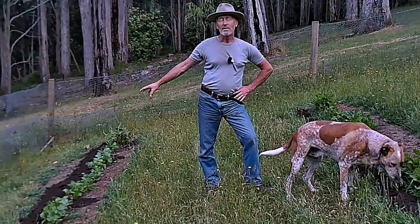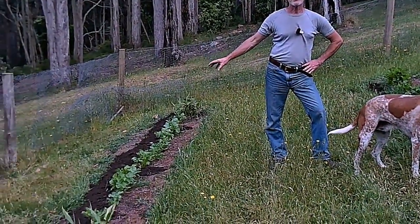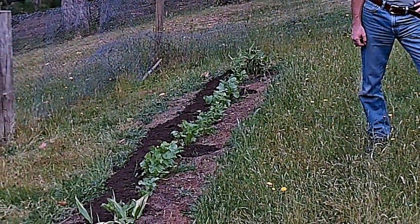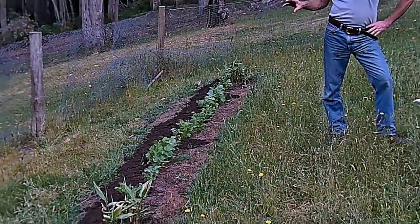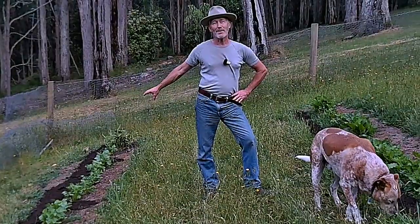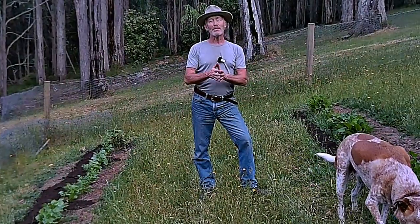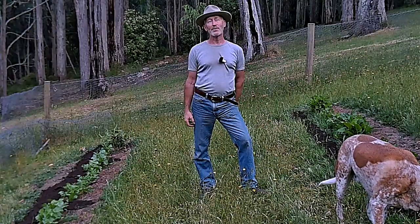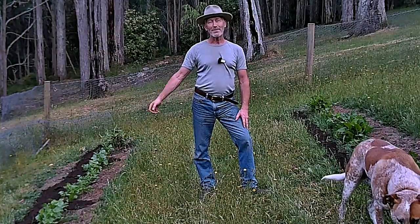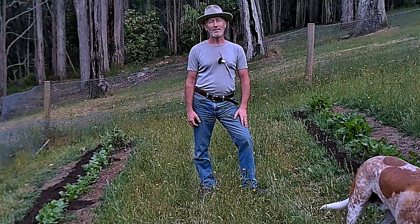And on this side is radishes. Now radishes are super fast growing plants, so they can be done intensively here, but what we'll do is we'll basically eat every second one as time goes on, and that will give the plants more room to grow. Now if they've got more room to grow, the plants are going to be less stressed, and it's just easier on the plants.